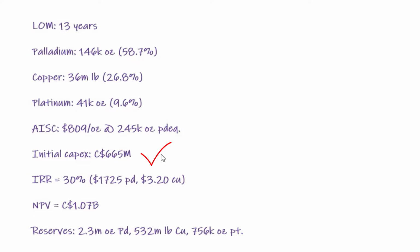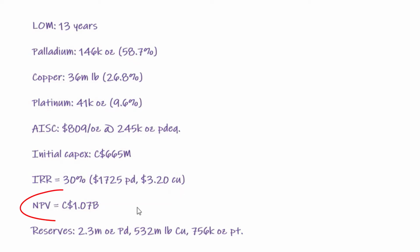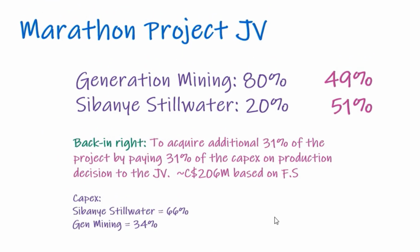Then we can see their initial capex for the project is 665 million Canadian dollars. That gives us an internal rate of return of 30% based on a $1,725 Palladium price and a $3.20 copper price. This translates to an NPV of over $1 billion for the project. The project is based on reserves of 2.3 million ounces of Palladium, 532 million pounds of copper, and 756,000 ounces of platinum.